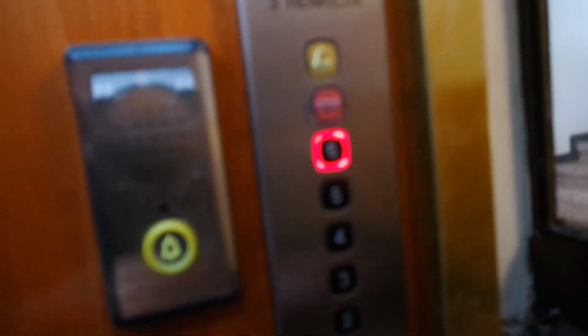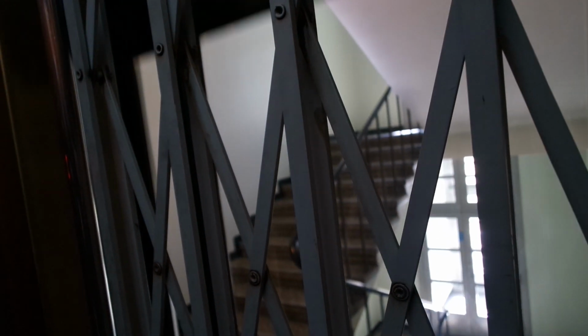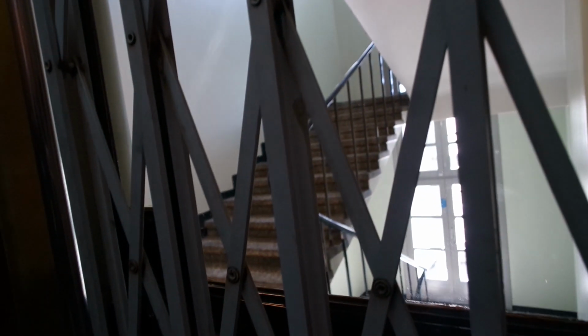Very beautiful pen here. Still two lights as well. Expected this year, 2020. Very beautiful brass frames also.